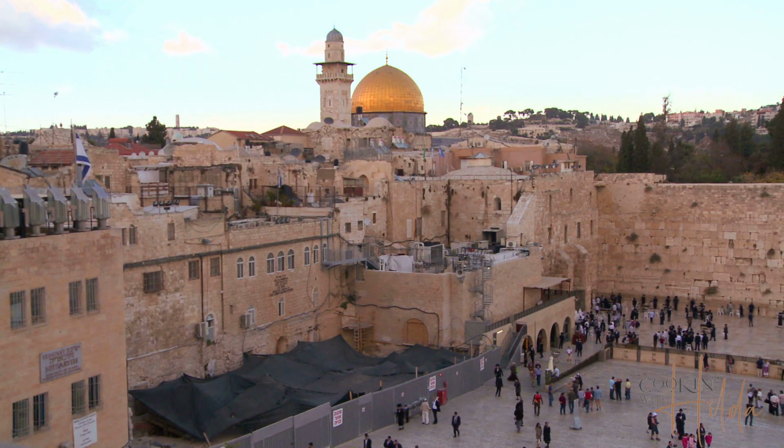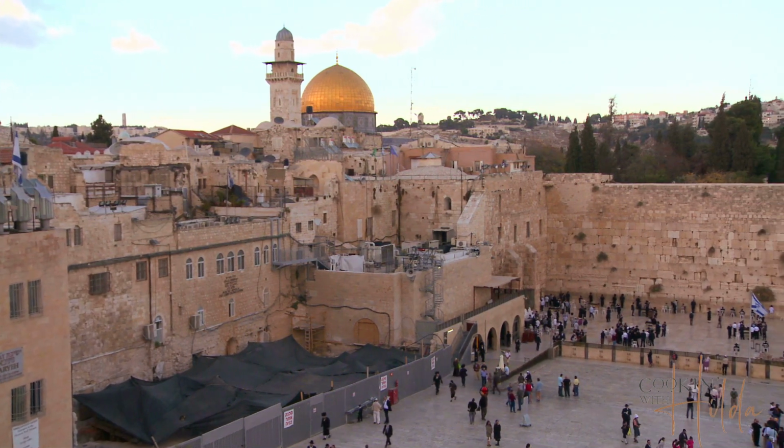Now, very close to the King David Tower, you will find a wall, the Western Wall. You have to go visit there, but don't forget to wear modest clothes and cover your head.